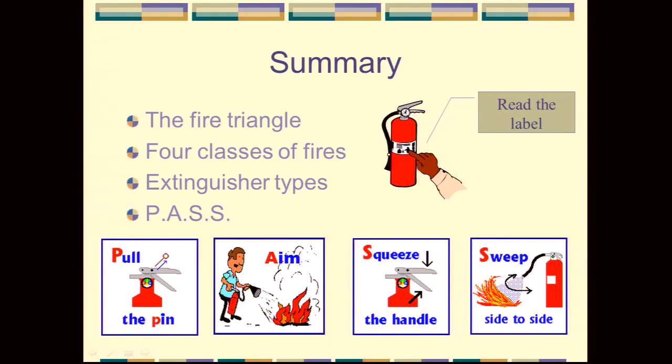In summary, you have the fire triangle / tetrahedron. Remember what that is? Heat, oxygen, fuel, and then the combination of them. You have the 4 classes of fire that we typically deal with, A, B, C, D. Your extinguisher types, A, B, C, D, K, Halotron 1 or H1. And then we have PASS, which is your pull, aim, squeeze, and sweep, and also RACE, which is rescue, alert, confine, and extinguish. Good, good, good.